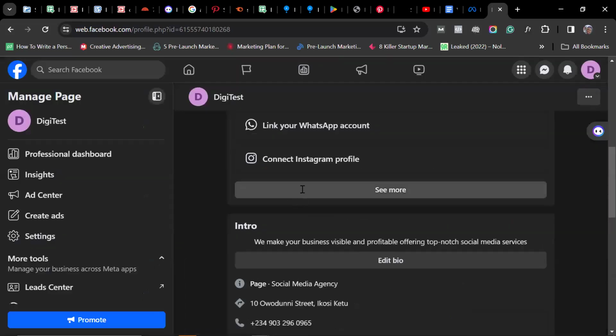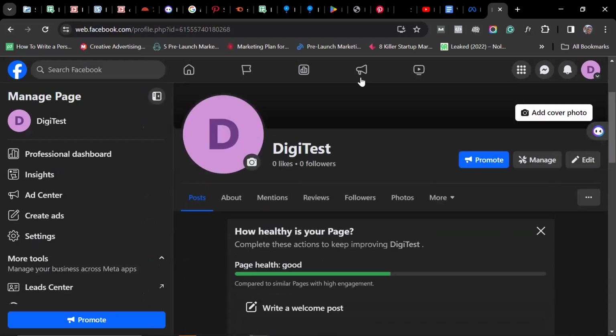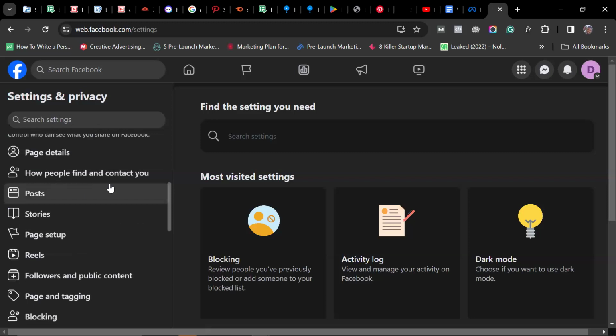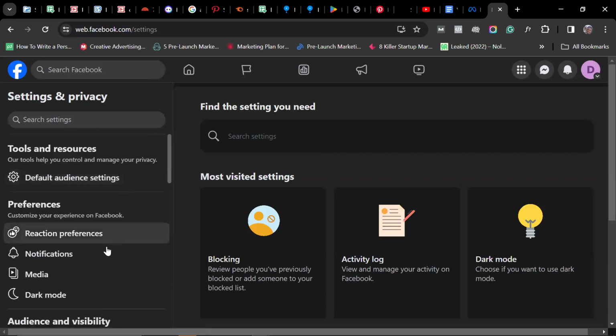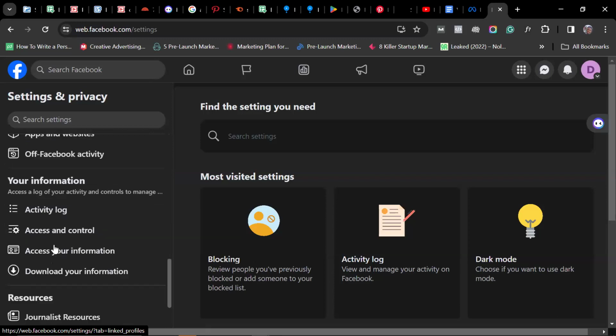Now you want to connect your Instagram profile and your WhatsApp account to this particular page. You go to settings, although it's already showing here that you can connect this with this particular page. You can connect the two items. But we go here, you can see dark mode, and so on. So you go to settings and privacy: default audience settings, reaction preference, notification, media, dark mode, page details, all of the good stuff that you can find, ads payment and all of this stuff. But we want to link accounts.